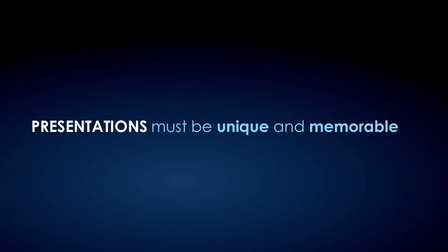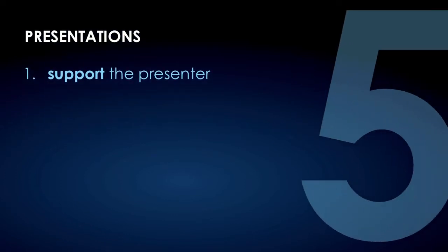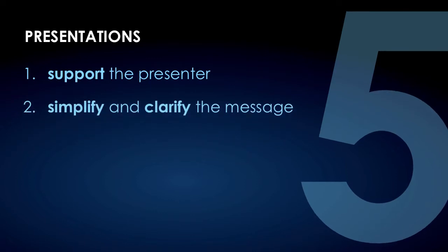We achieve this by following five key components. We start by recognizing that all the visuals we generate are simply to support the content the presenter is already there to share. Second, any elements produced should both simplify and clarify the message.